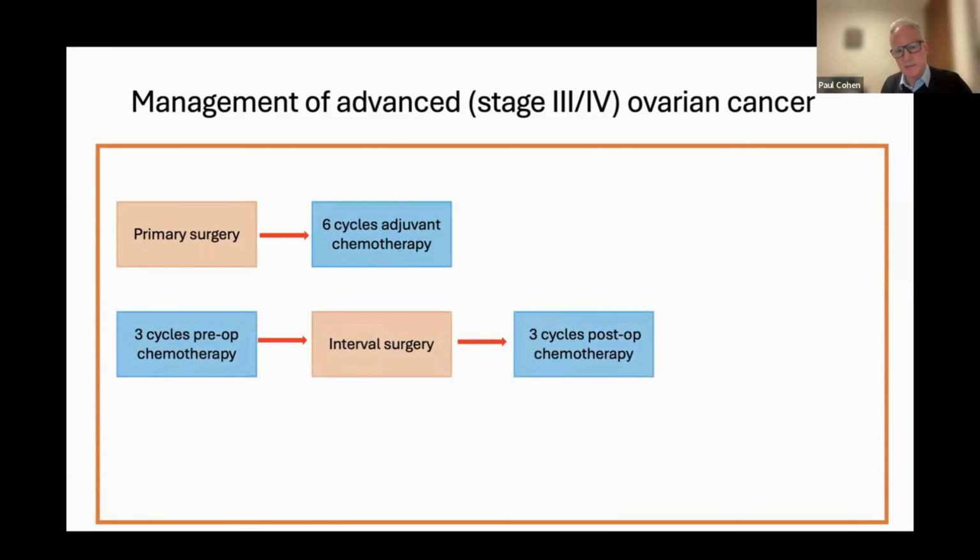In recent years, there's been a big uptake of what's called neoadjuvant chemotherapy, so giving some of the chemo before surgery, then what we call interval surgery, and then more chemotherapy following the surgery.